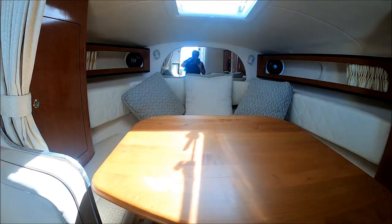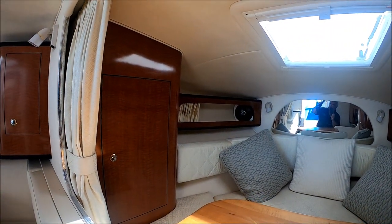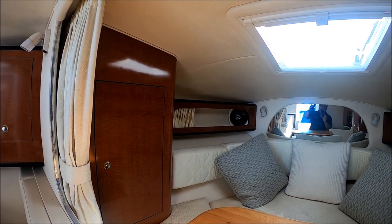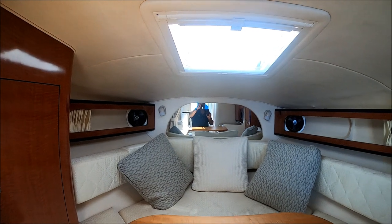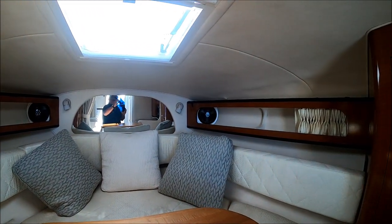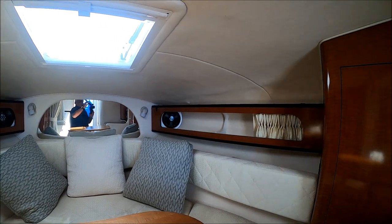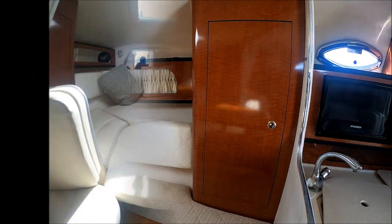As we move forward, we see we've got hanging lockers on both sides, gunnel storage, stereo speakers right there, a hatch with a screen and a shade on it. So if you're sleeping, you can keep it darker and cool in here. Now, as we circle around, we see a second hanging locker right there.